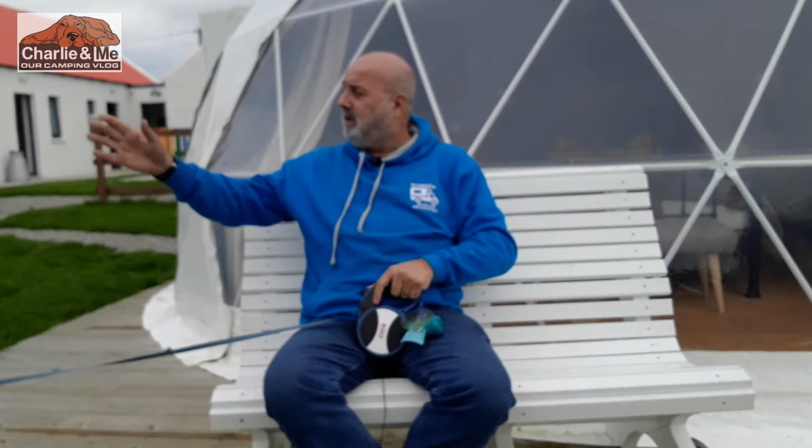You saw from the drone footage, it's a nice size site. It won't be too busy. They're not going to pack tents into that green area, but there is plenty of space. I like the area here for the bigger tents.